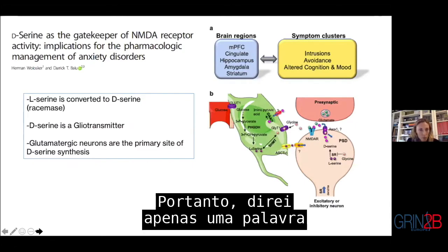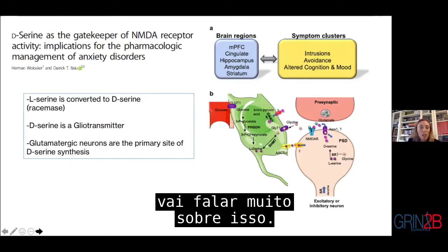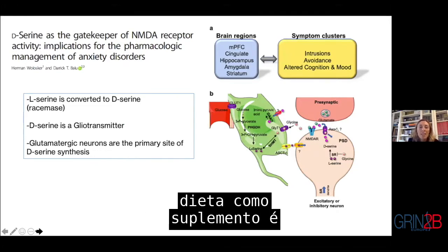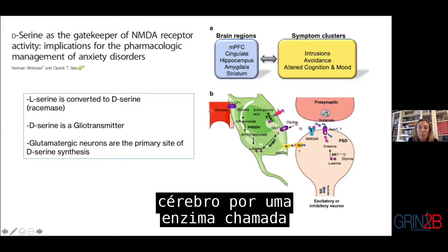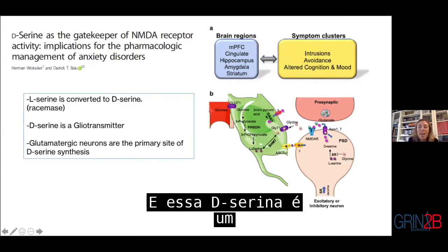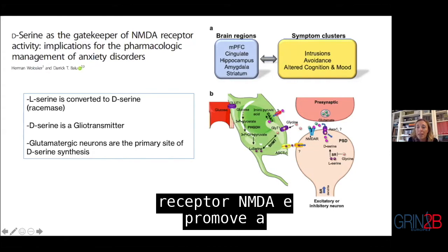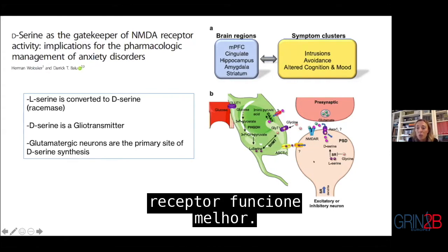I will just say a word about L-serine because my colleague will talk a lot about it. L-serine, which we give with the diet and as a supplement, is converted to D-serine in the brain by an enzyme called racemase. And this D-serine is a neurotransmitter that binds to the NMDA receptor and promotes its stimulation, making this receptor work better.